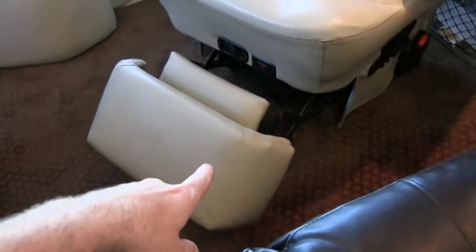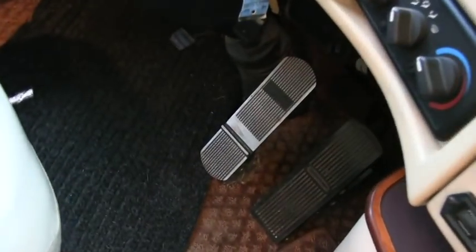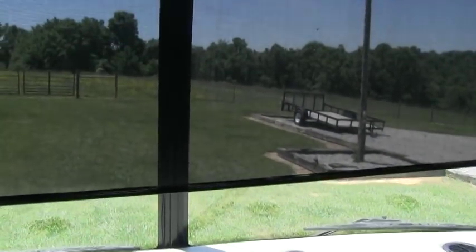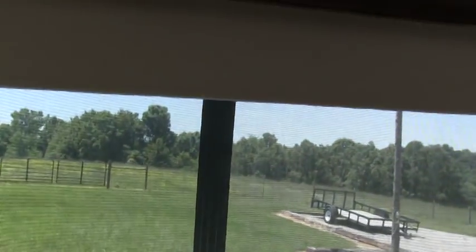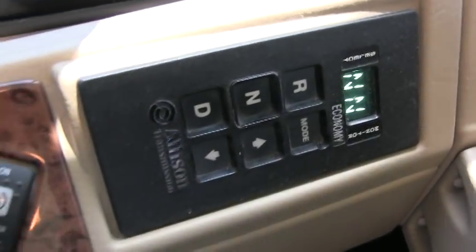This does have a co-pilot power footrest. I believe that was an option. All power seats, all the leather, ultra leather is in excellent condition. Of course, your backup camera, power sun visors. There's a shade sun visor, which is nice, all the way on both sides of the windshield, and you do have the blackout shade, power shade. Six-speed Allison transmission.